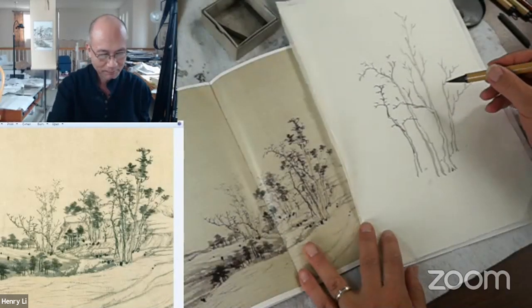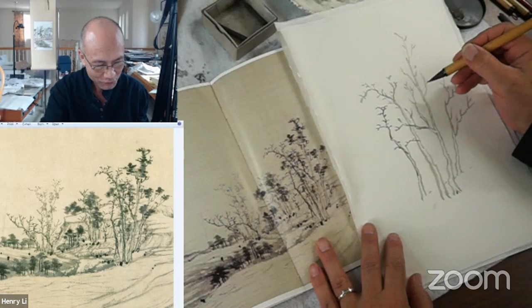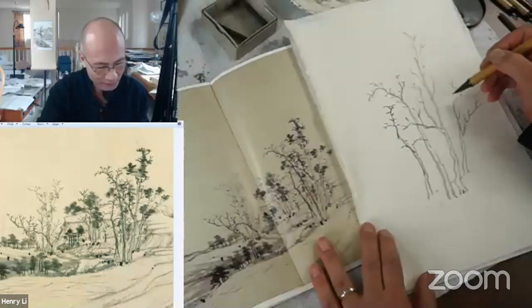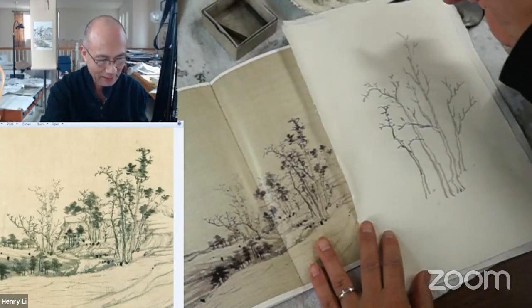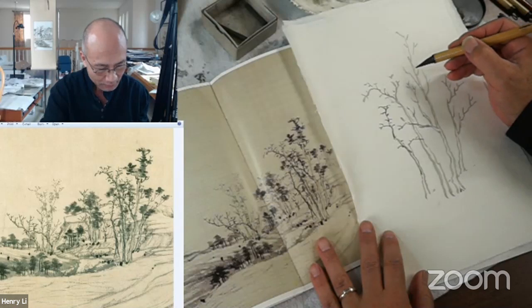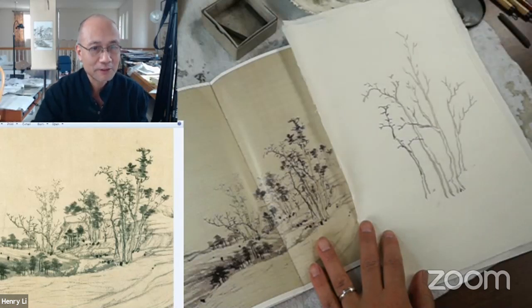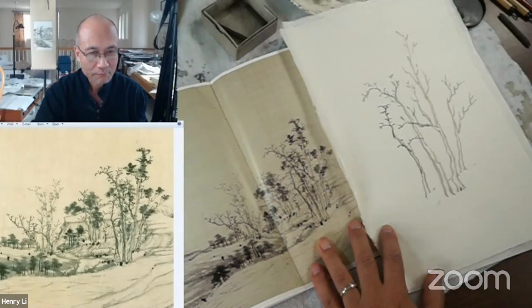Okay, thank you. I think ideally maybe he would do the main tree, finish it first. But I do see the continuity of the foliage on these two trees on the right side. So let's do that. Let's look at the original again in detail. So we have some questions about the next step, right? My question is, should I do the wash on the trunk? Let's find out.